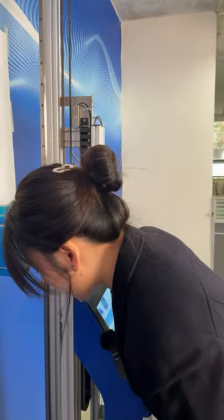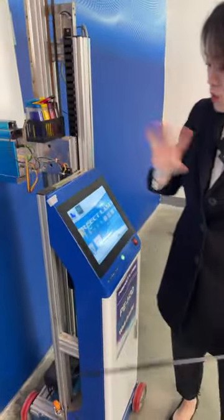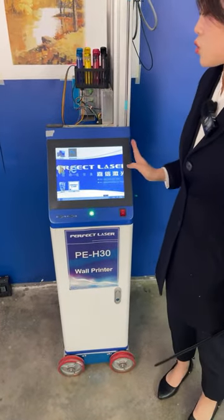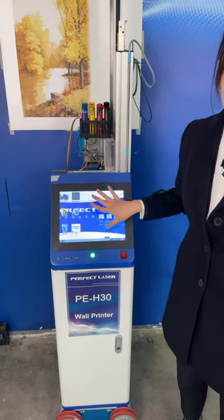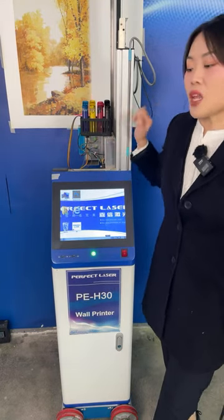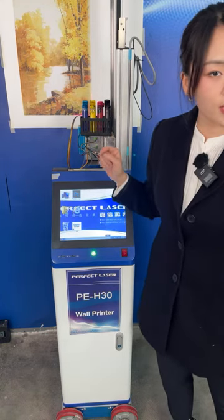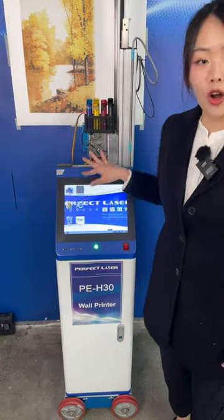Okay, let's see what else we can introduce to you. Here you can see the LCD control system. The LCD control system is built in, so you have no need to pull it out. You can just click with your hands, and it's a touch screen. The size of this screen is 20 inch. For this one, it's 12 inch. And for the S80 and the S10, they are 11.6 inch. So this one is larger. If you want a larger screen to make your operation more convenient, you can choose this one.